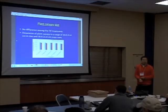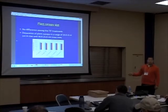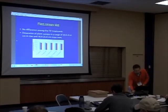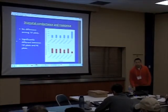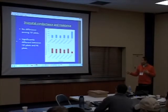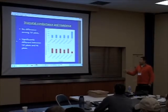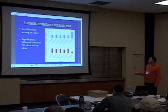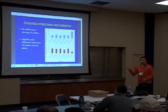And the plant canopy size, I only measured in the TIF plot. So far there is no difference, regardless of fumigation or not, compared with the control. I hope next time I can bring some new data for this. For the stomatal conductance and resistance, if the conductance value is high, to me the plant grows healthy, and if this value is low, to me the plant suffers from something. The resistance is another parameter, inverse to this. We can say that under the PE film the plant grows quite healthy, and under the TIF, not as much. This is two-month data.